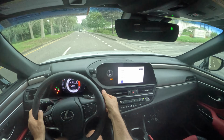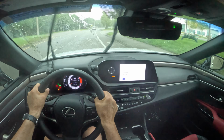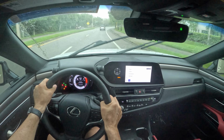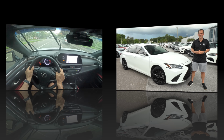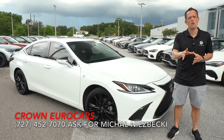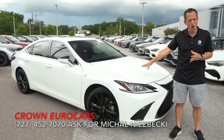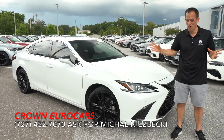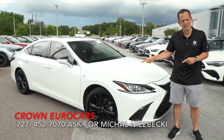But as you can see, the raindrops are coming, and we got to get back to Crown Eurocars. So I will see you in an F Sport second. All right, guys, been another great day in so many ways here at Crown Eurocars. Definitely want to thank Michael and the rest of the team getting us access to this, not only ES 350, which they're becoming harder and harder to find, but also an F Sport ES 350.